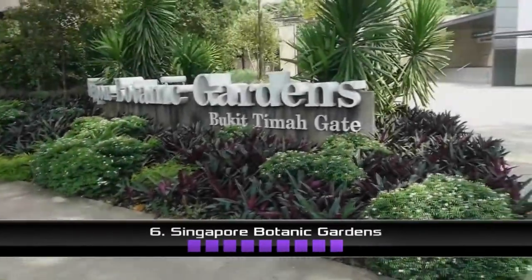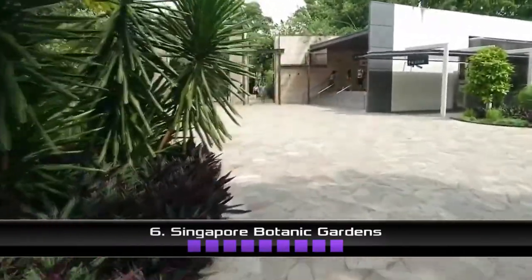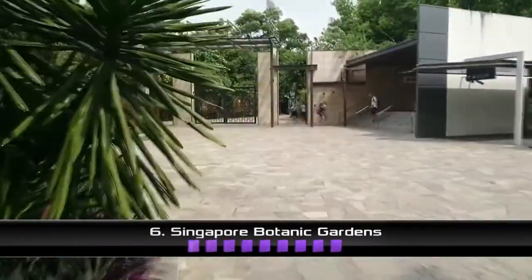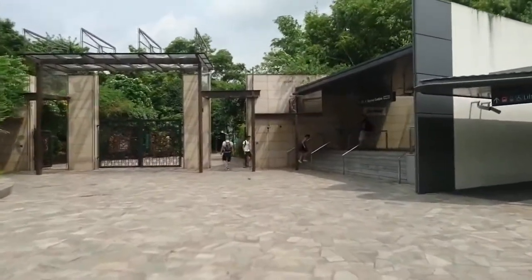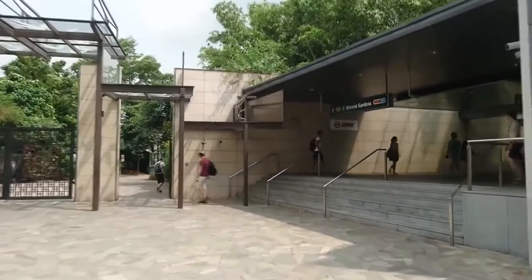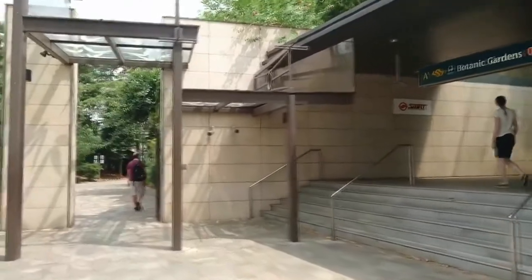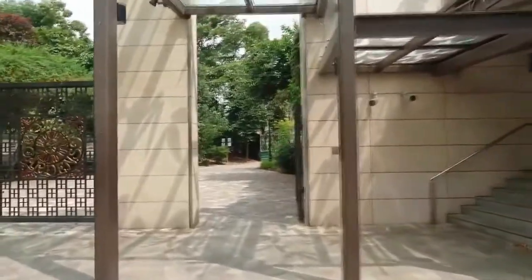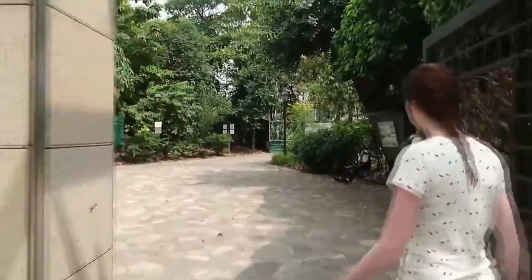Singapore Botanic Gardens. Travelers on a budget will appreciate the Singapore Botanic Gardens, as most of the gardens are free. There is only a charge for the National Orchid Garden, the most visited section of the garden. The garden contains more than 60,000 species of plants and animals, and is home to the world's first children's garden. Past visitors rave about the tropical greenery of the gardens.